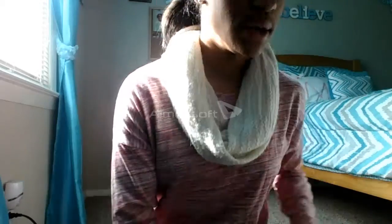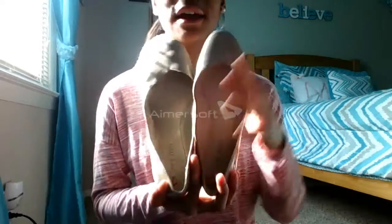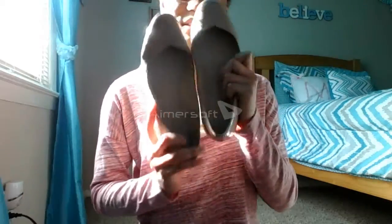And the next thing that I'm going to be showing you guys are these Nine West flats that I have, and I am in love with these flats. I think they are adorable and girly to me, and I just think that they are super pretty, and they're the squeaky ones, but I'm in love with these. These flats are adorable to me, and they're just my favorites.